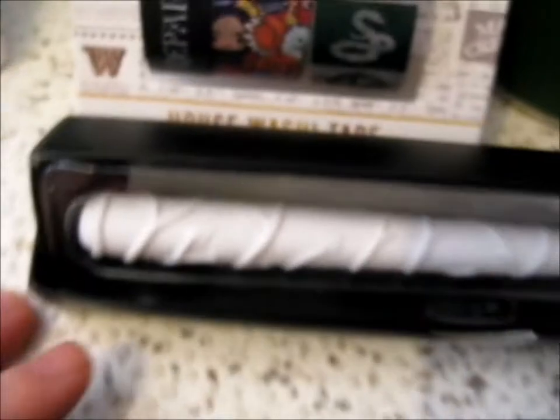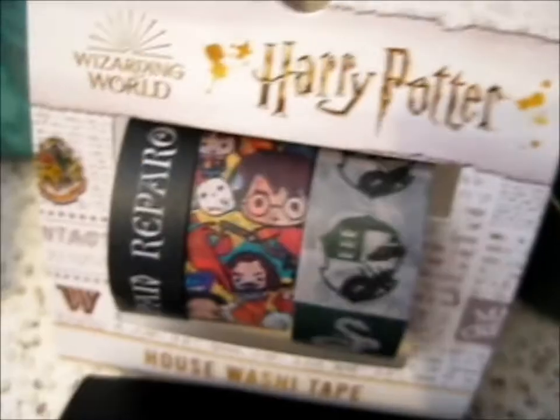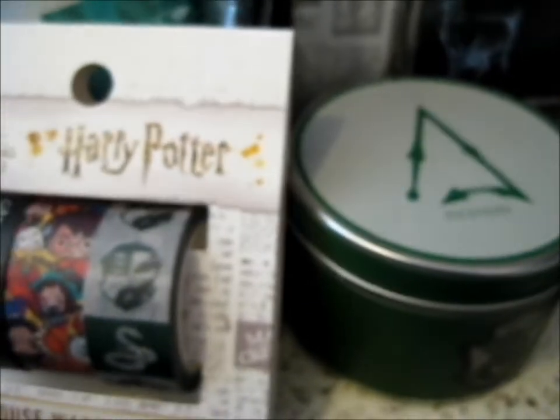So we got the pin, we got the wand eraser, got the lovely washi tape, we got the Bloody Baron ghost charm glow in the dark thingamabob from November. We got the see-through pouchy thing. Got a Patronus frame and the house candle that does not smell like squat. So that's everything.